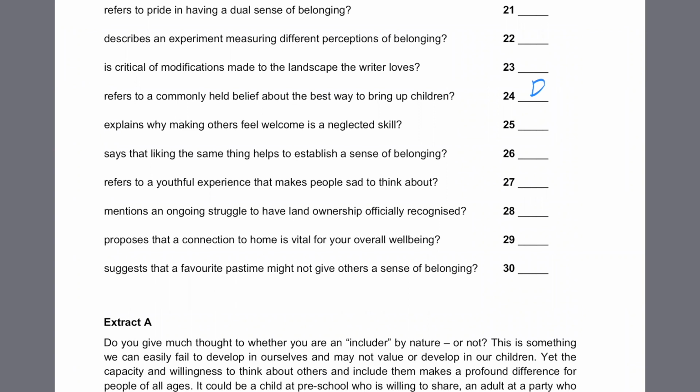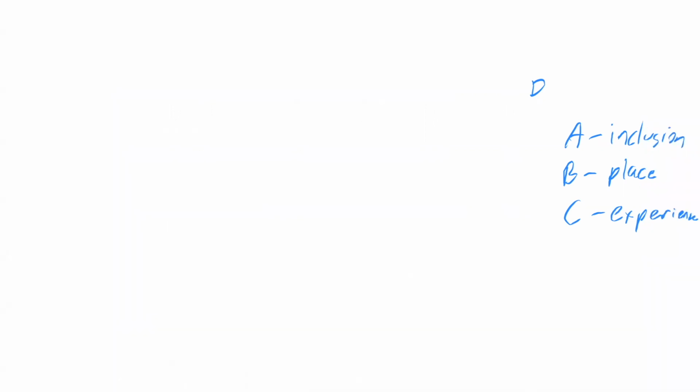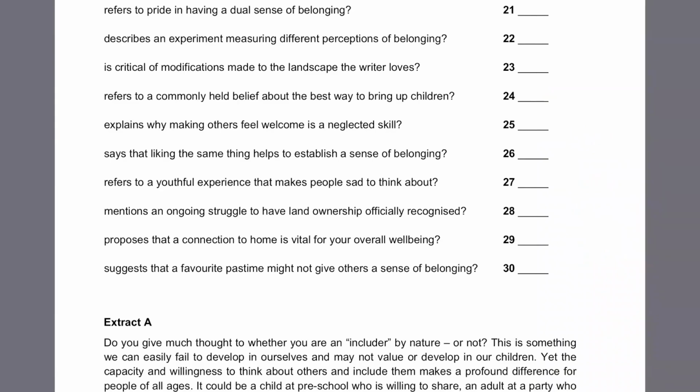Okay. And the very last one we had was 29, proposes that a connection to home is vital for your overall well-being. Well, extract D didn't really change our mind, right? It doesn't talk about a connection to a home. There's only one passage here which talks about a connection to place, right? A is about inclusion, if I was to really summarize it in one word. B is about belonging to a place, gaining a sense of belonging from a place. C is about experiences. I'm not going to say music, because music is an experience that people use to get a sense of belonging. And D is about, I guess, heritage, but specifically about different cultures that bring up a child over common or shared beliefs, right? So when you put all of these into context, only one of them talks about place, which is why the best answer for 29 is B.